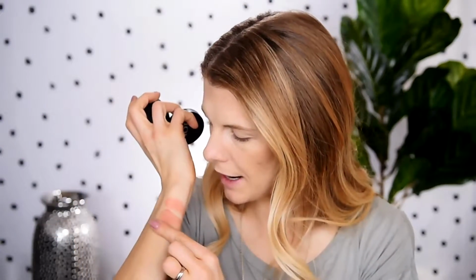This one is matte. And then another one that we got that I was kind of surprised how much I love is this one from Note. This is definitely more of a peach blush. I don't know much about this brand, but this color is so peachy and beautiful. I really love this one.